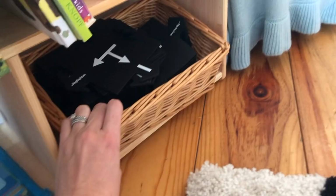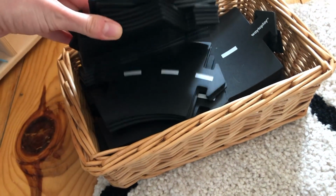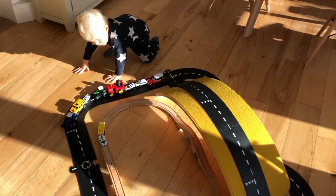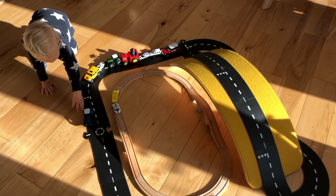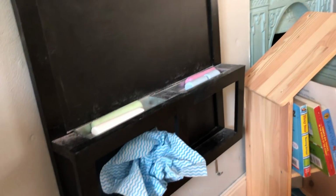And then in here is our Way to Play road track. So he can't put this together right now. It's a little bit tricky for small hands to place together because it's rubber, which it needs to be so that it's weatherproof. He needs me to help, but he'll bring that over to me and we'll just make it up. So that's out there. And this is obviously a permanent feature, that's his chalkboard, so that's all still the same.